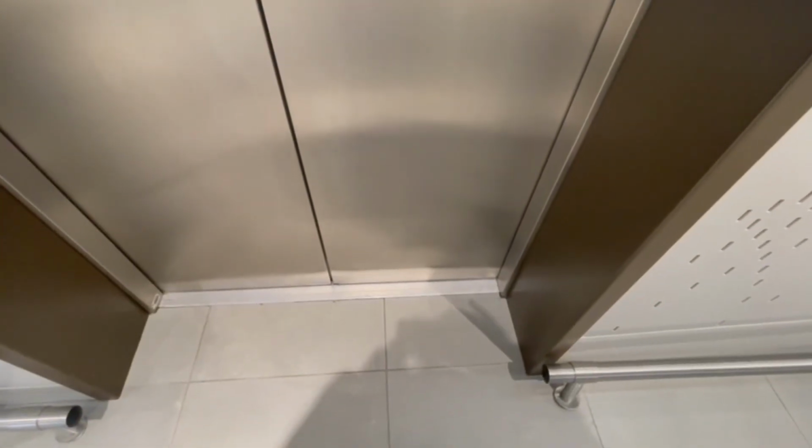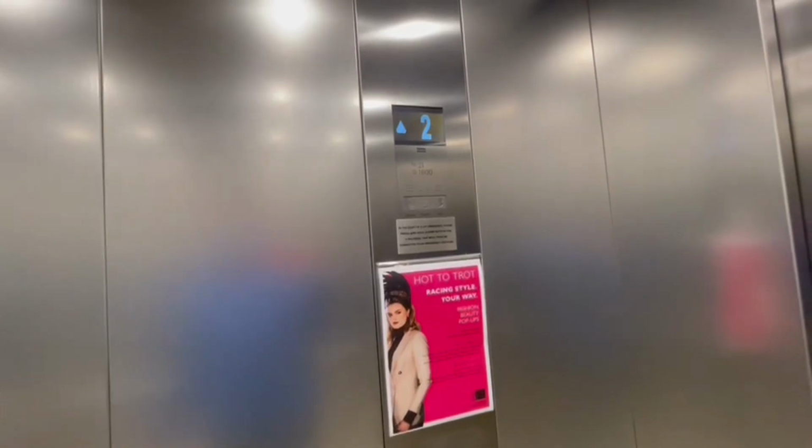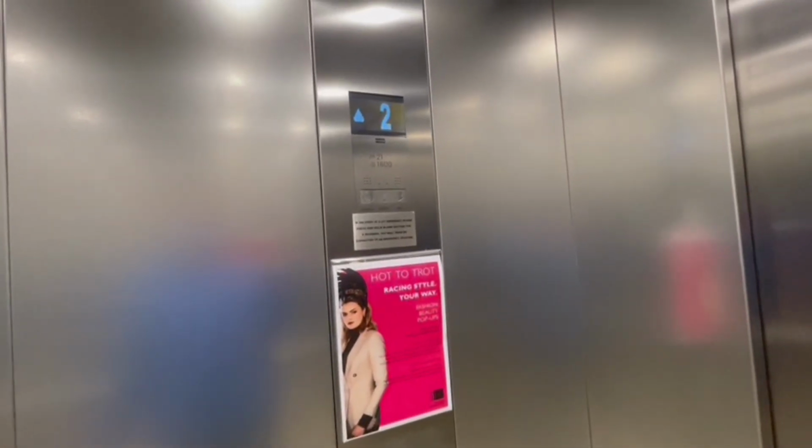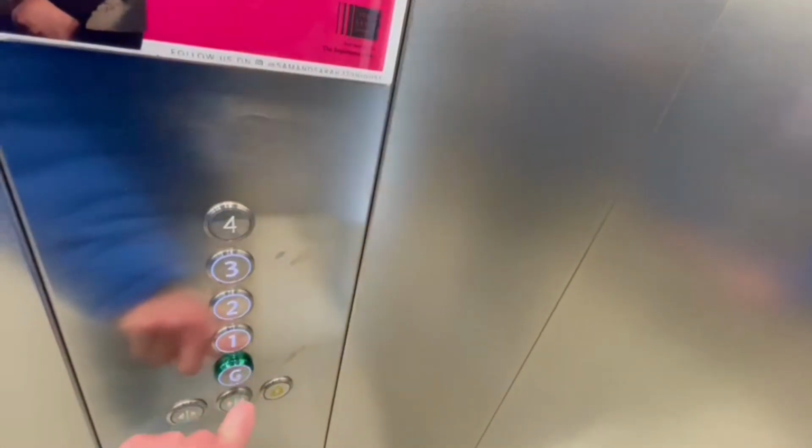Sorry about that, guys. Just had to cut out because the other lift came while I'm waiting for this one. And this is also a Kone Monospace, built in the year 2018. Might be busy, this one. No, it ain't. Let's go back to four. Doors closing. This one talks, same details, capacity 21 persons, 1600 kilograms. Let's go to 2, 1 and ground. Going down. Doors closing.